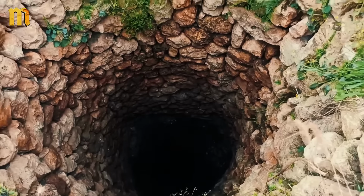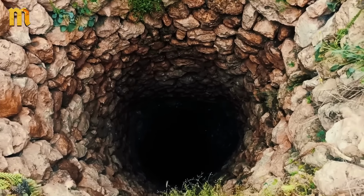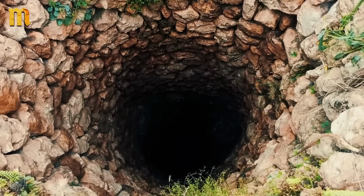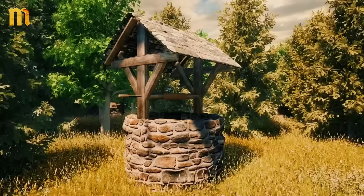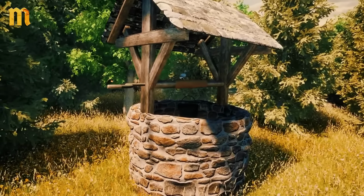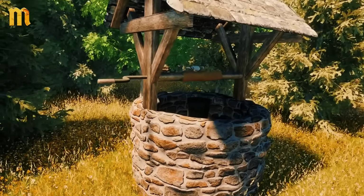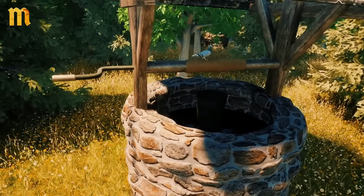Villagers began the process by digging a wide mouth, then gradually tapering the diameter, creating a funnel that channeled water inward and allowed loose soil to fall away rather than clog the interior. Once the desired depth reached the water table, builders set stones around the shaft's perimeter, each layer slightly smaller than the one above, creating that distinctive conical profile.